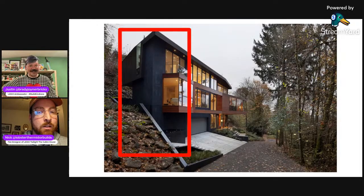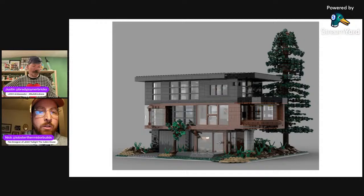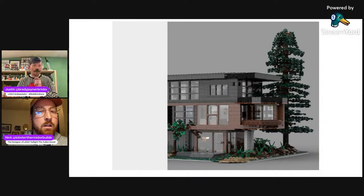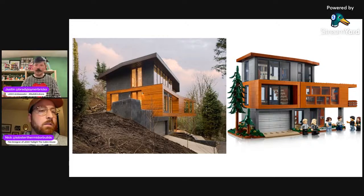So that kind of answers the question people asked, what's with the color change? I used a reddish brown here. You can see it's a lot darker and black. These are the colors that Lego decided to go with, which is more representative of the real building, which is great for people who also want a house just to represent the house, and maybe they're not even Twilight fans. It is a gorgeous build.